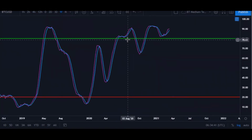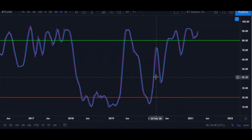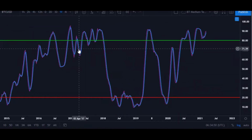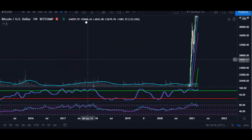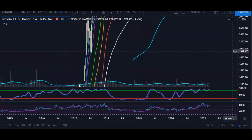Weekly stochastics still in the critical zone, way up there. That's fine. Still a cross to the upside, losing a little bit of momentum. So it's completely normal in a bullish market for us to move inside of the critical zone up and down like this. Let me just go back throughout the history here so that you can see exactly what I mean, right?